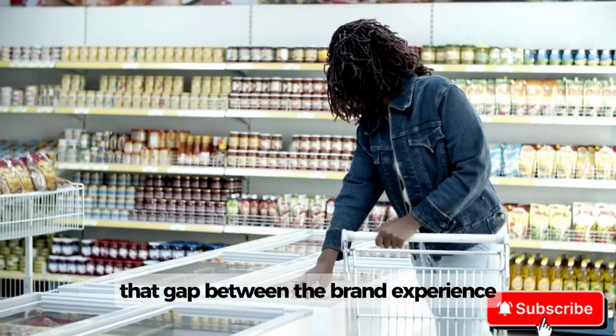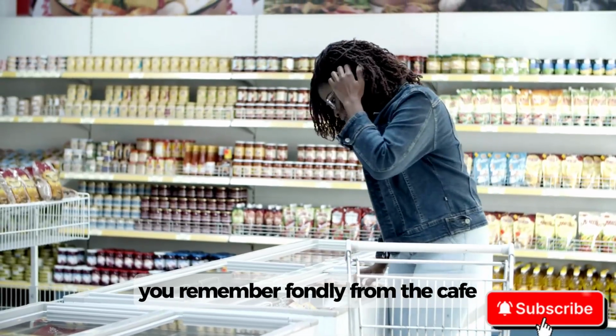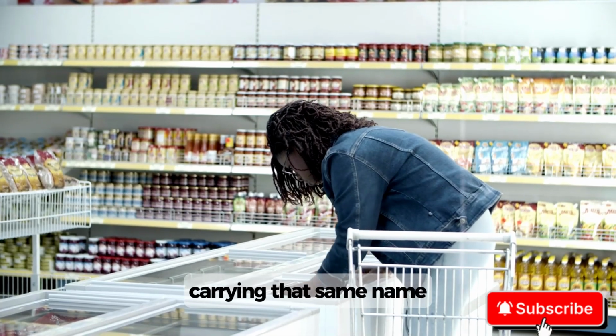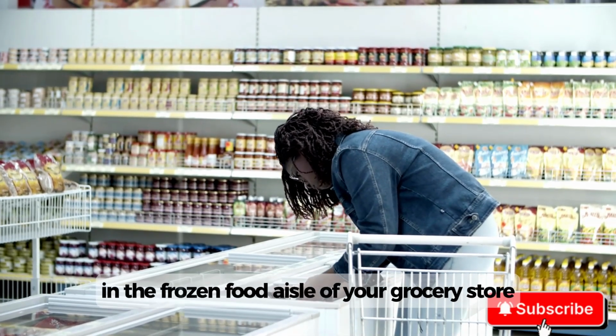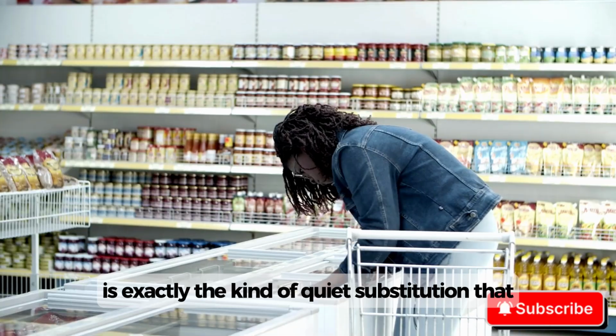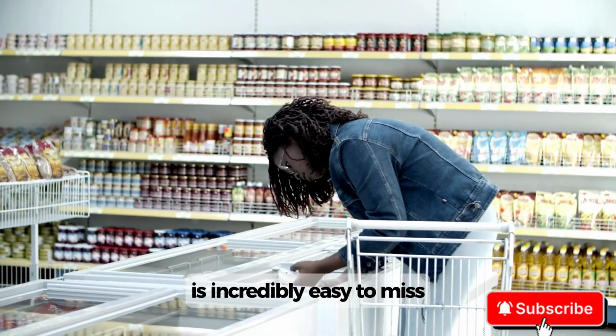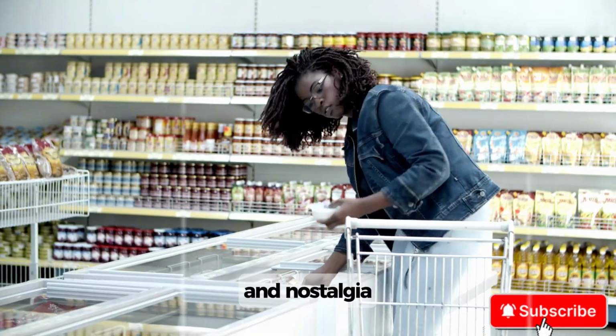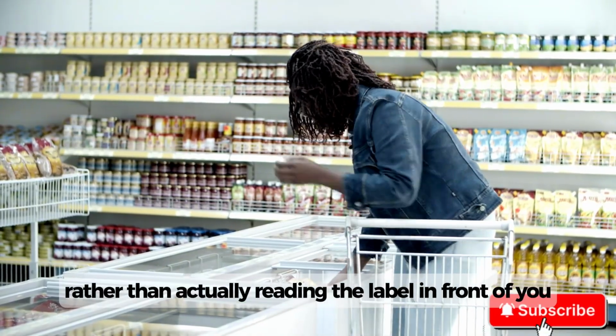That gap between the brand experience you remember fondly from the cafe and the industrial product now quietly carrying that same name in the frozen food aisle of your grocery store is exactly the kind of quiet substitution that is incredibly easy to miss if you are shopping purely on brand recognition and nostalgia rather than actually reading the label in front of you.